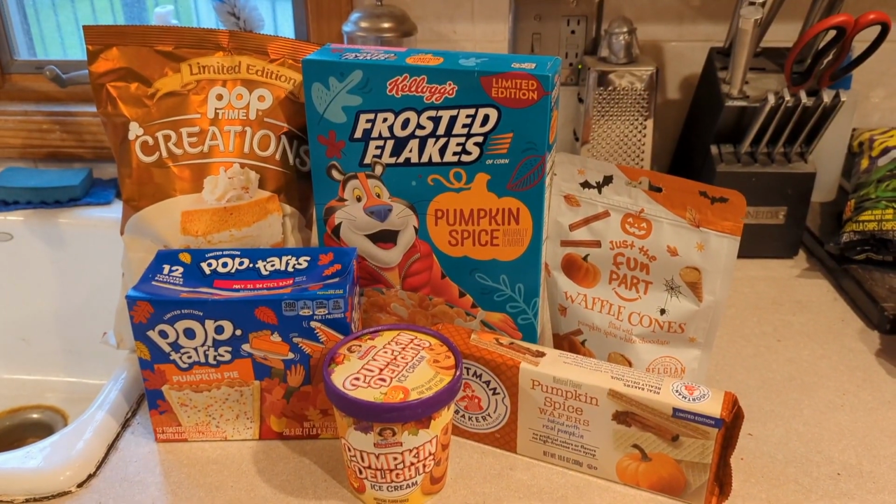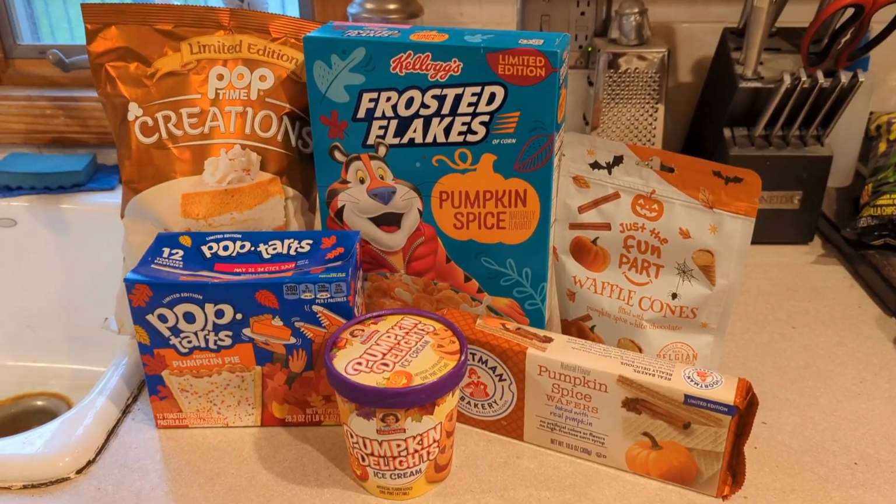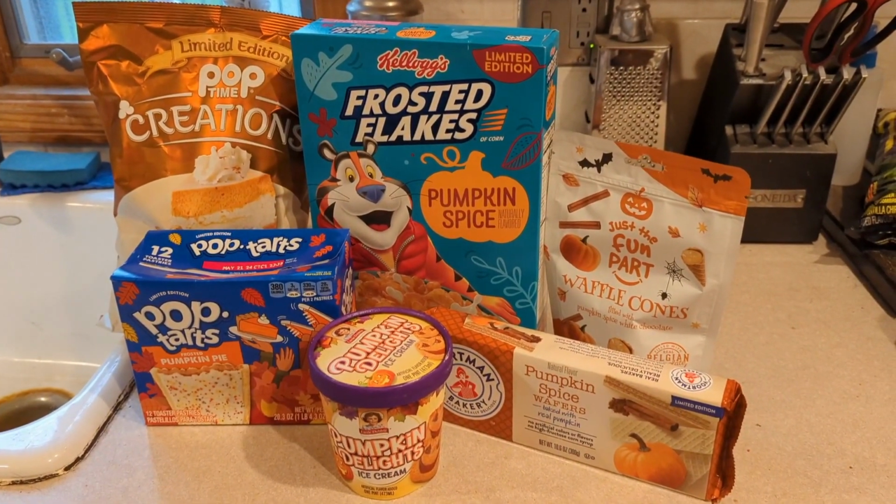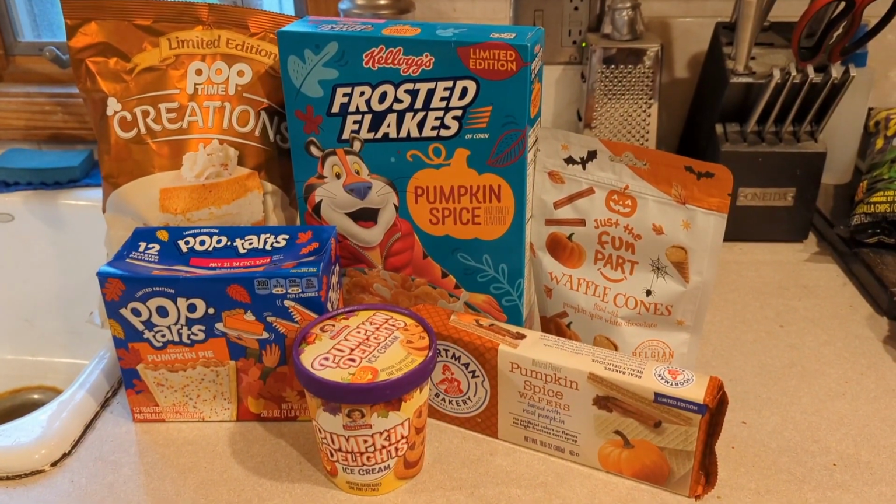Ladies and gentlemen, are you ready for Pumpkin Palooza? Let's dig into some pumpkin treats for the fall spooky 2023 season. Let's do this. That's right, everybody. We are back with some more pumpkin goodness.